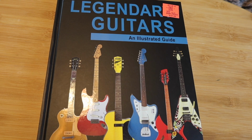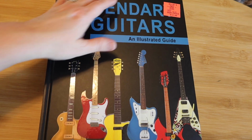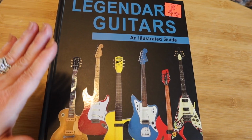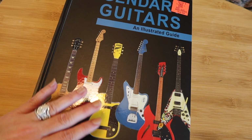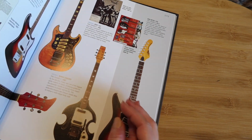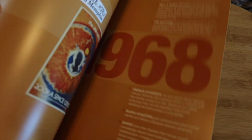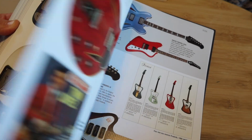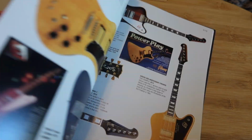He sings, he writes music. He originally is a drummer, but he really has gotten into the guitar, and he has quite the collection of guitars. And I found this book. Now, this is normally $24.99. I paid $12.99 for it. It's Legendary Guitars, an illustrated guide. He collects guitars, so I thought he would absolutely love, love, love this book. And so this is going to be one of his Christmas gifts too.